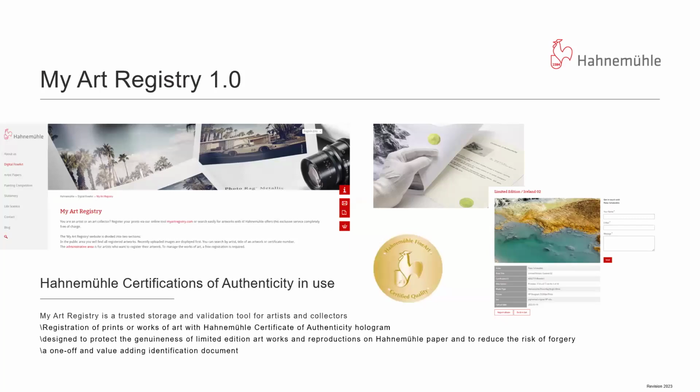My Art Registry was something I mentioned earlier on, where you can go online and upload the image and the certificate number to keep a record. Some people have an Excel sheet on their laptop and that's how they manage their limited editions, which is fine until something goes wrong. To have it in the cloud is a lot safer. So this is one way that you can do that.